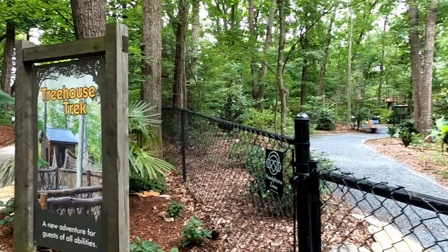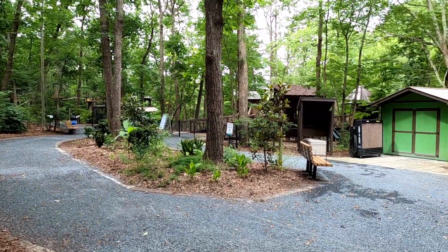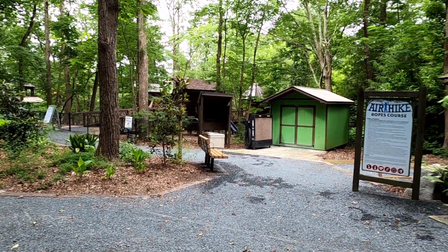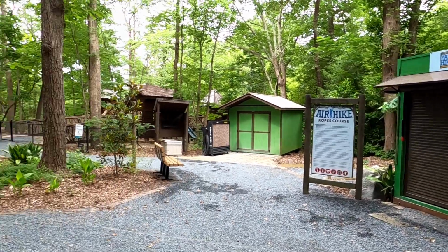Looks like the zoo has a ropes course for kids to play on. You can see it back there in the trees. There's like little houses they can play in and stuff, but you do have to buy a ticket, and it is closed right now.